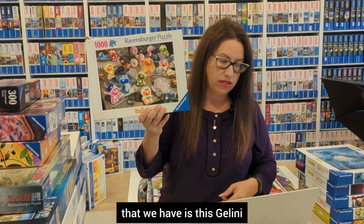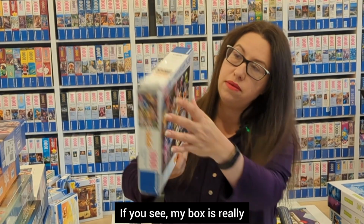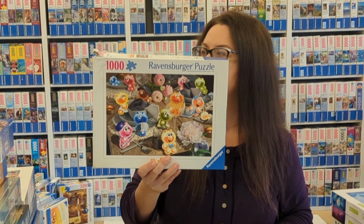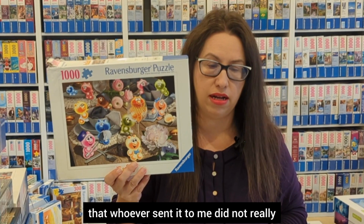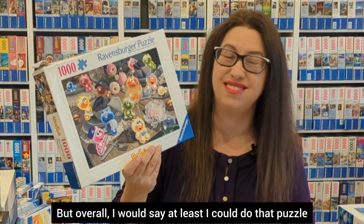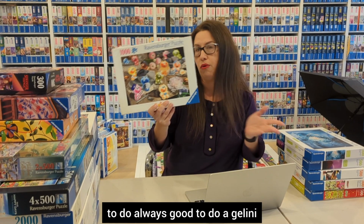And then the next puzzle that we have is this Jelini. It's like Jelini Set the Table. The series is Jelini, Yorgos Aradanacek. It was really fun. If you see, my box is really, really badly damaged because it got wet, and so I was very worried about if I'm going to get it at all when UPS told me there is a damage. And that's unfortunate that whoever sent it to me did not really put it in bubble wrap the way I asked for and paid for. But that's kind of sad. But overall, I would say at least I could do that puzzle, so that was kind of nice. So Jelini Set the Tables, fun puzzle, easy to do, always good to do a Jelini.